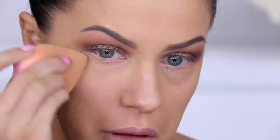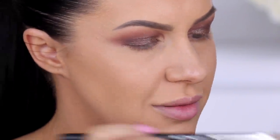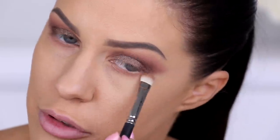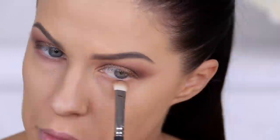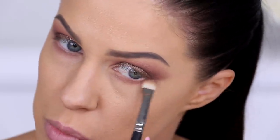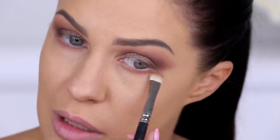Okay, I'm just cleaning that up a little. Now for the lower lash line, I'm going back in with Gretchen. Did I just say ash line? Lash line. And I'm going to rub that through there. I love this matte brown formula. Really soft, smooth, really easy to blend. The formula of the shadows that I've used so far is really nice. And together with that, I'm taking a little bit of I Can't Even, which is that richer plum brown. I'm mixing the two together and letting them through the lower lash line.